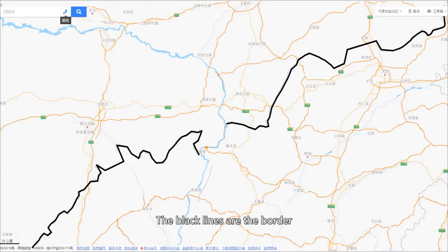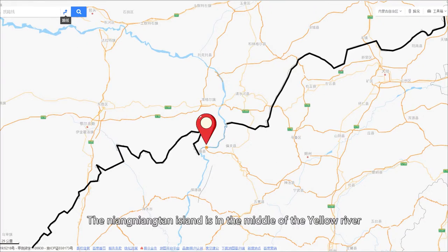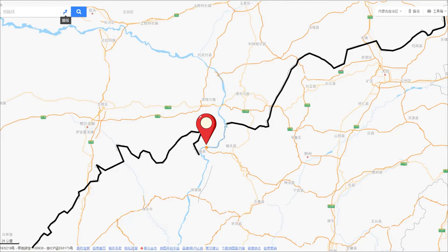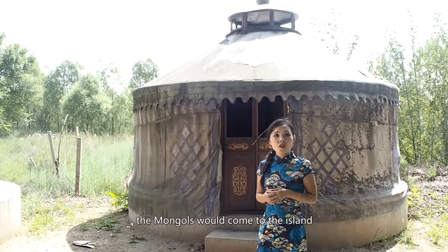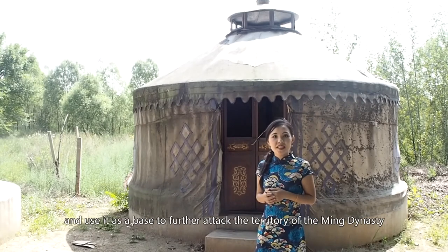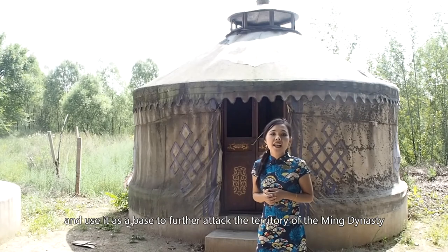The black lines are the borders of Inner Mongolia and other provinces of China, which was pretty much the border between the Mongols and the Ming Dynasty during the 14th to 17th century. The blue line is the Yellow River. The section of the Yellow River between the two sections of the black lines is also the border. The Nyangnyangtan Island is in the middle of the Yellow River on the border. During the Ming Dynasty, in winter, when the Yellow River was frozen, the Mongols would come to this island and use it as a base to further attack the Han territory.